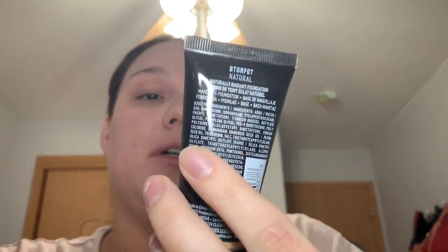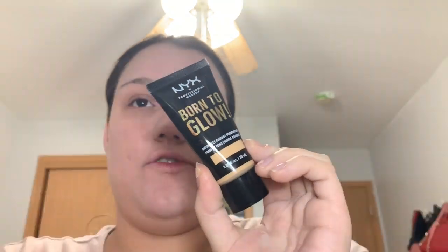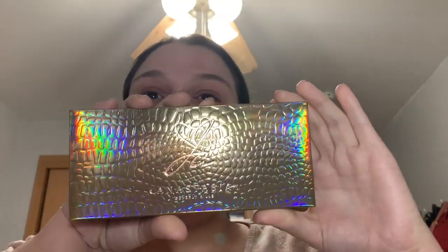So today we're going to be trying out some new stuff. I got some new things when I went to TJ Maxx. This is from Ulta. I got the NYX Born to Glow foundation in natural. I also got the Aina palette. I've been hearing rave reviews about this. People have actually been liking this better than the Carli Bybel.